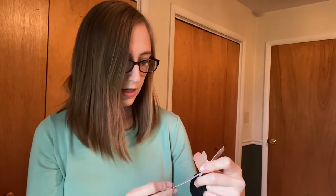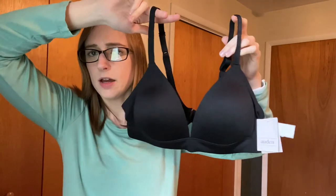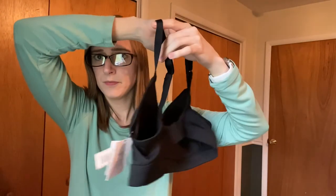This was an Auden bra. So that's Target. And this one was originally $15. So once again, we're looking probably around that $10 to $12 range. And it's just the lightly lined wire-free bra. So I had no cost of goods into this one.